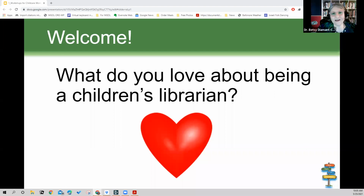Even if you don't have a camera, it would be great if you could unmute yourself and then tell us what you love about being a children's librarian. No microphone. Do you want to write it in the chat? And maybe while you're writing in the chat, Rebecca can call on someone else. Let's see.